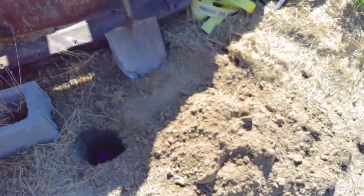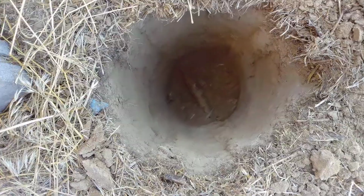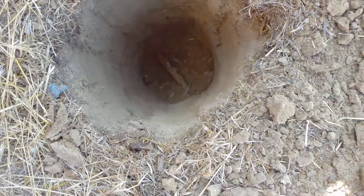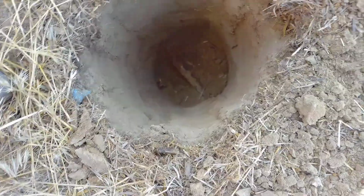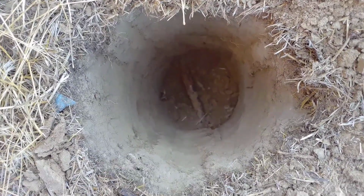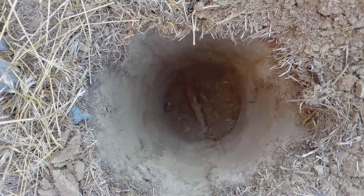Can you imagine the bad luck I'm having today? I'm digging a post down, no problem, but there's a bar down there. Someone lost their bar centuries ago. Well, not centuries, decades, but so I gotta fill this in and then pop it right here. Yeah. Who would have thought that you'd find something like that? Oh, lordy lord.